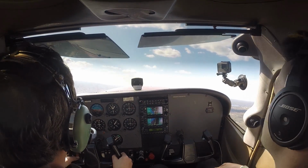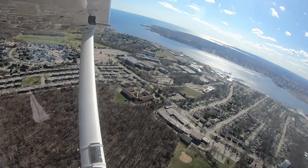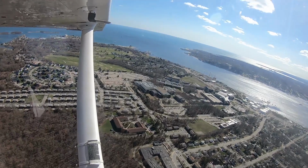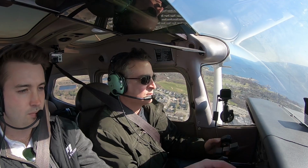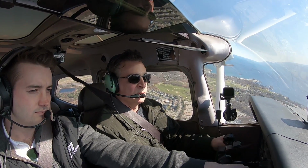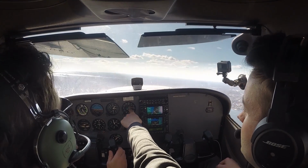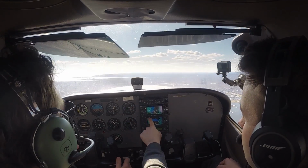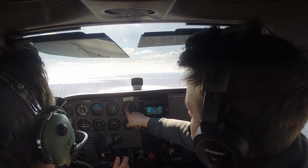So, I think we should do a little bit of VOR tracking, if that sounds good to you. That's fine. So, let's track to Madison VOR. Madison VOR is 110.4, that's already in there actually. And you'll see here, that says GPS, so this is currently tracking using GPS. So if you press CDI there, go ahead and push that. You'll just see it says VLOC, so that means now it's VOR.